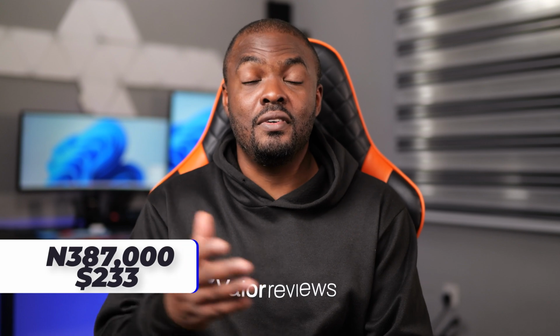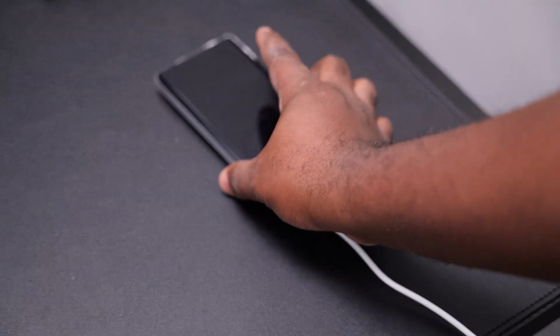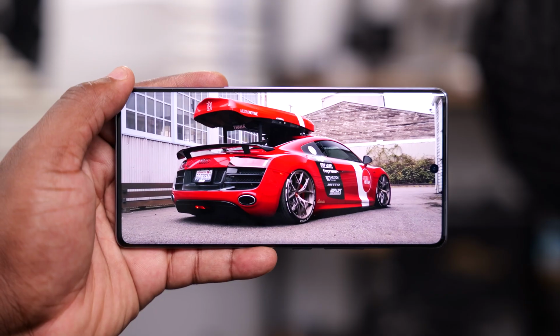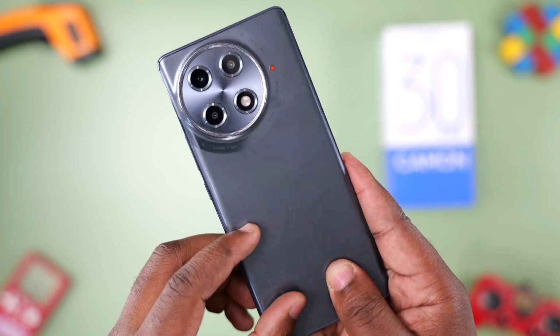So let's talk about the price. The TECNO Camon 30S Pro goes for 387,000 Naira or $233. For people outside Nigeria, it's affordable, but for people in Nigeria, oh boy, it costs. For the pros of this smartphone, it has wireless charging, reverse wireless charging, fast wire charging, a good display, good stereo speakers, good cameras for the price, and good battery.